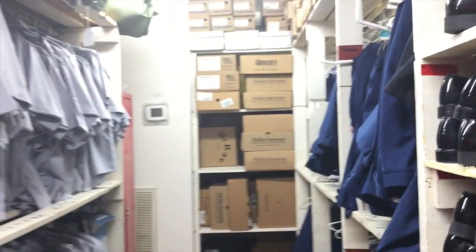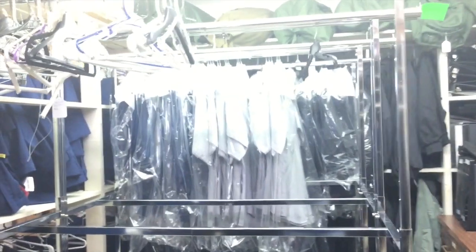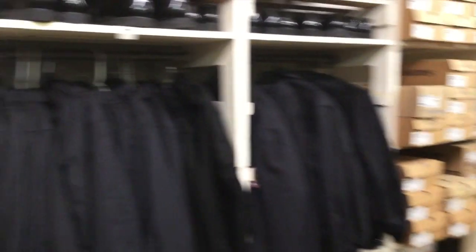So if you're on a special team like drill team, or if you're on the rifle team, you'll get that in there. Okay, and this over here, these are the uniforms. They came back from the cleaners. I gotta still put those up. And here are your berets. So you get a beret. All right, so that's just a quick tour of where you get your uniforms.